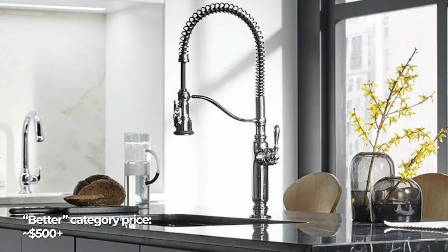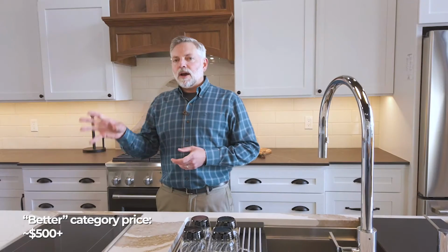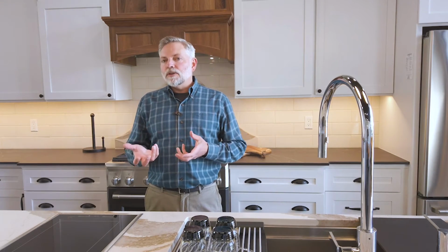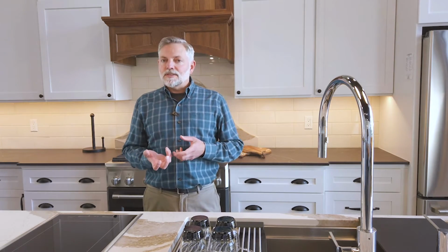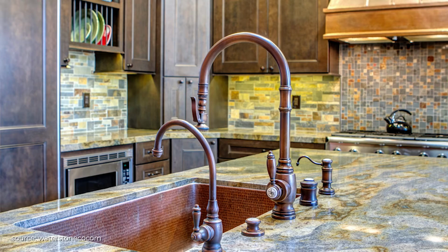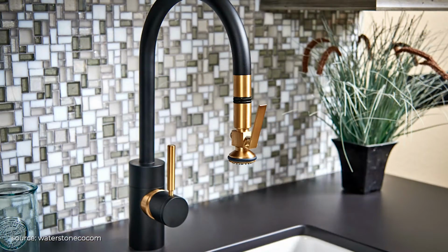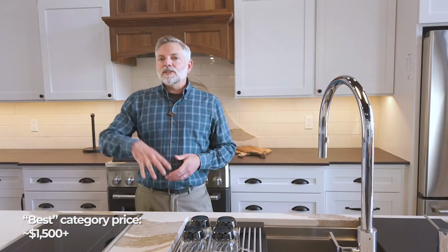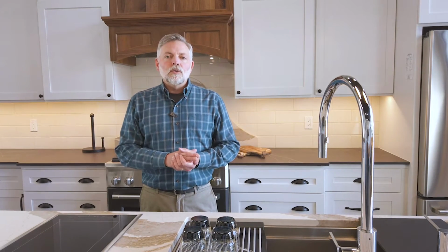And then moving up to the best category, you're going to find really high-end faucets that have very high-quality parts. The internal components are usually all metal. They're usually brass or stainless steel, so they last a long time. The finish options are much more. You can get patinaed brass, knurled finishes, those sort of things. And that's going to be more like a Waterstone or a brand like that.